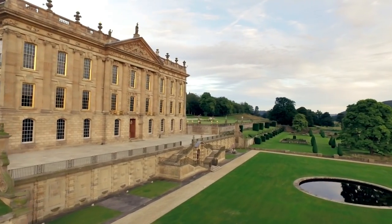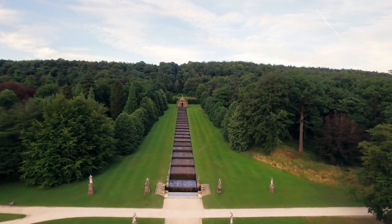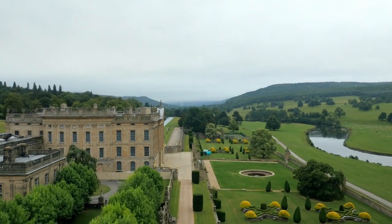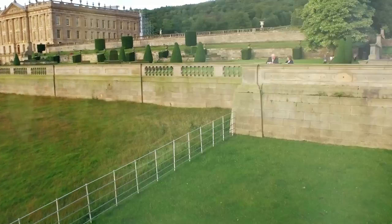I think that the house, garden and park have all developed with a sort of unified disunity, if you like. It's definitely, to my way of thinking, a work of art. It is a rather unusual thing, and I think it's something which we need to be very careful to nurture.